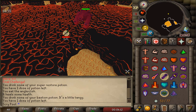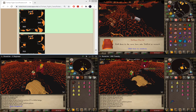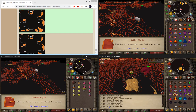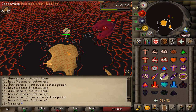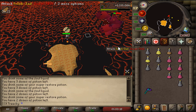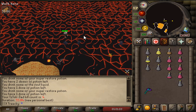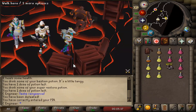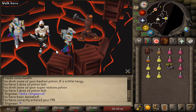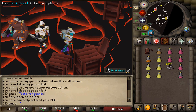Okay, I'm fucking up so badly. I'm dead on 2 accounts. No way. This is actually so hard. Please don't die on the 3rd account. I was fully focused on the pure that I couldn't even watch the other accounts. I actually died. I got a PB at least on the pure. If I had Twisted Bow on all my 3 accounts, it would be a lot easier. But since I only have it on the 1 defense pure, it's a struggle.